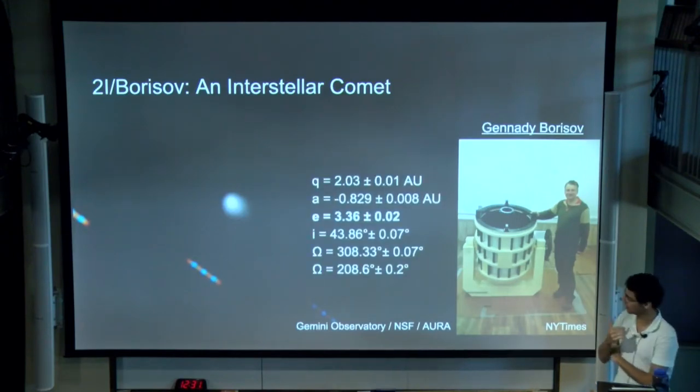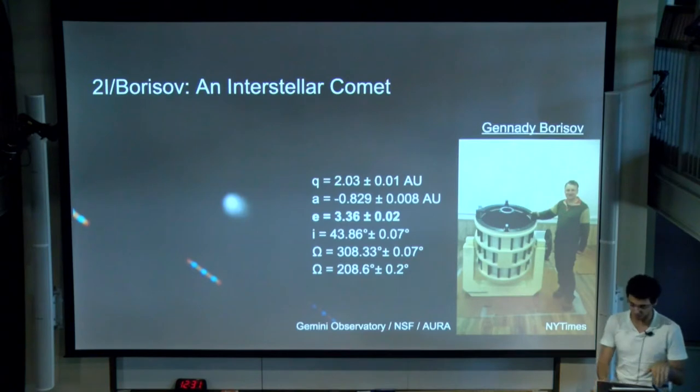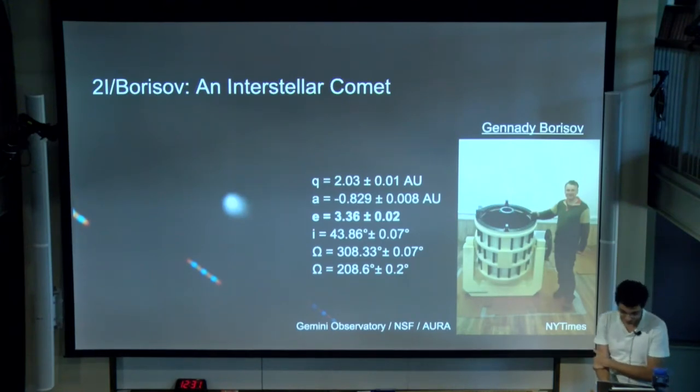And here are the orbital elements of Borisov. As you can see, the eccentricity is over 3, and an eccentricity of over 1 is a hyperbolic orbit, so this very high eccentricity gives us confidence that it's truly of interstellar origin.